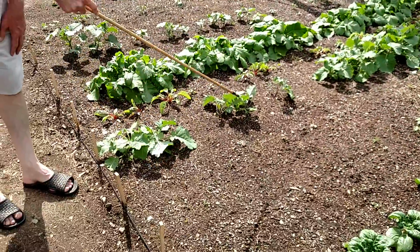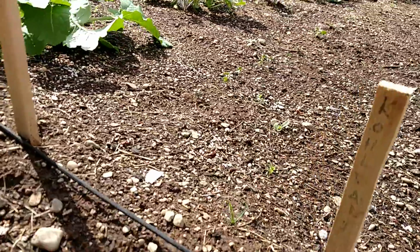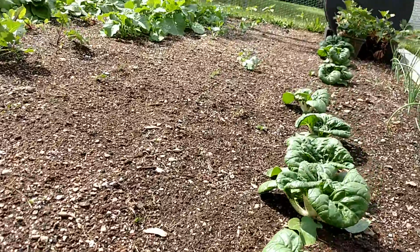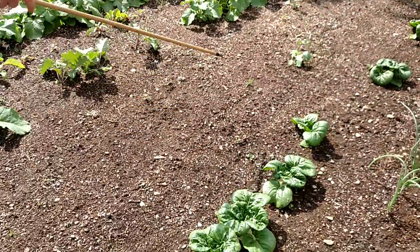This is Swiss chard, so I had to replant a few little seedlings here and there because they weren't coming up. And these didn't come up, so I had to replant these, and that's broccoli. This is another row of kohlrabi that didn't come up, so I replanted, and they're popping up.